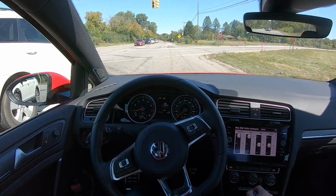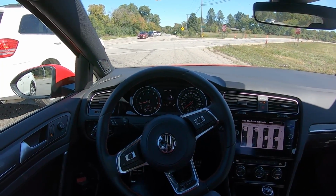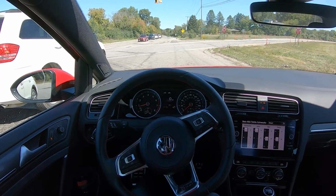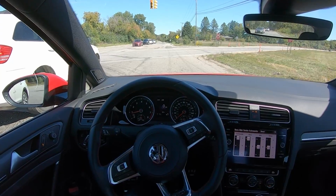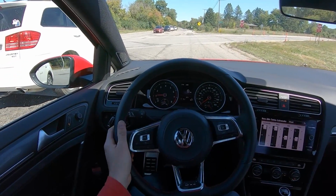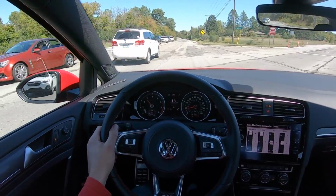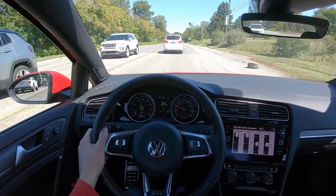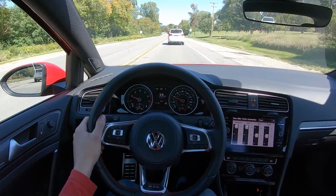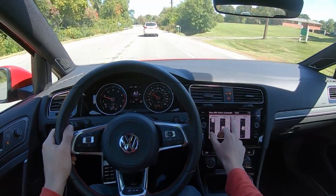So as you can hear, you've actually got quite a lot of bass coming from the subwoofer here in the GTI. Get a little bit of mirror shakeage both outside and in. I can really feel it both in my ears and a little bit in my seat and chest as well. Turn that back to normal.